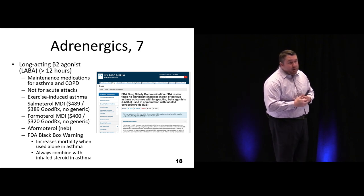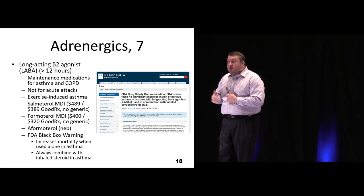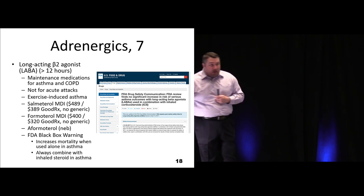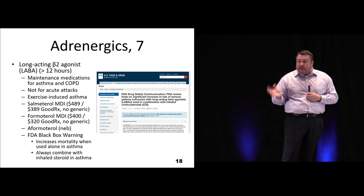Our long-acting agents, as I mentioned, these are the maintenance drugs. Anybody who has persistent asthma should be on some type of maintenance drug. First line usually is inhaled corticosteroid. Next is a LABA, a long-acting beta agonist. Most of these are going to last 12 to 24 hours. Some are twice a day, some are once a day.